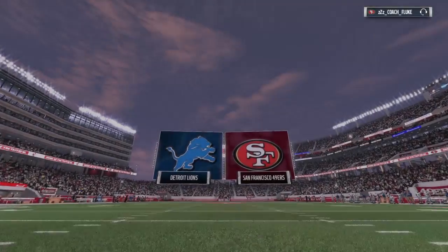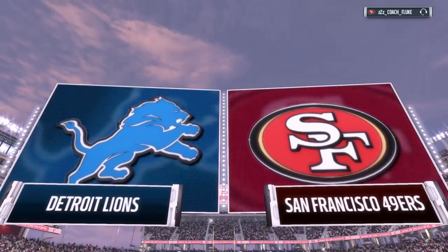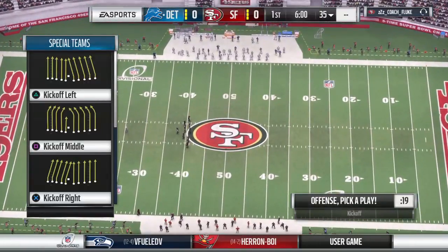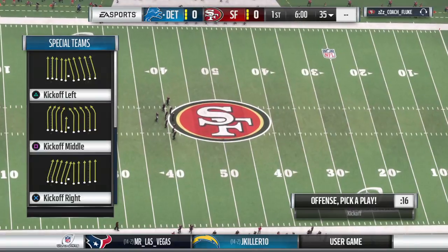On to the divisional round now, two steps away from playing on the biggest stage in sports. It's the Lions going up against the 49ers. With that, let's get out west to Santa Clara, where we say hello to Brandon Golden and Charles Davis.